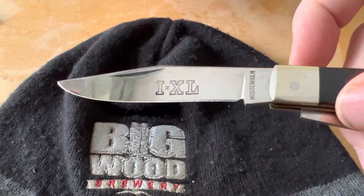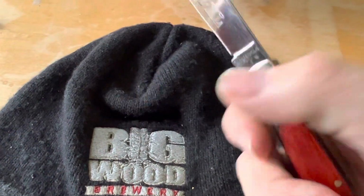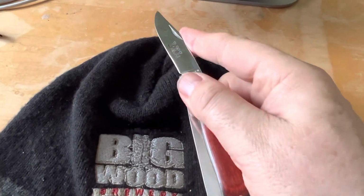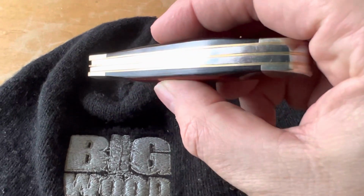Take a look again at the clip point blade. A really nice, good sized clip point. You can see it fills the hand pretty well. And here, nice click on there. Good walk and talk on this knife.